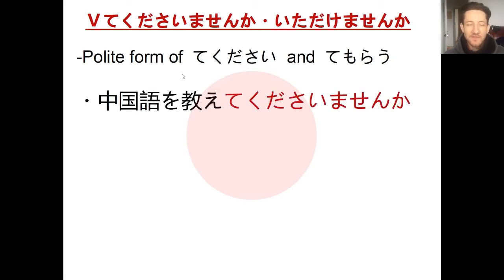So here we have some example sentences to illustrate. The first example says, 中国語を教えてくださいませんか? So, could you or would you be so kind as to teach me Chinese? Normally you might just say, 中国語を教えてください, which would be, please teach me Chinese. But we're making a very polite request. So a better English translation of 教えてくださいませんか would be like, would you be so kind as to teach me Chinese? So again, 中国語を教えてください is polite, but てくださいませんか is even more polite.